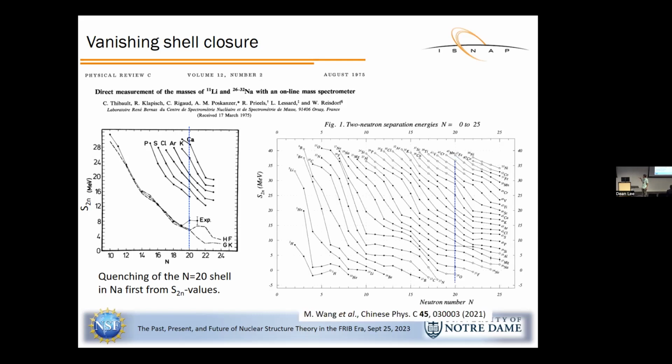And if we look at the nowadays values of that two neutron separation energy for the n equal 20 isotopes, we can see that in fact it doesn't really go up, and it is instead flattening. But nevertheless, this quantity is essentially quenched at n equal 20.